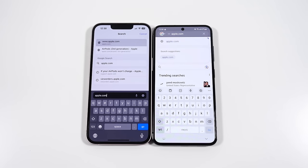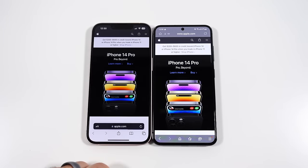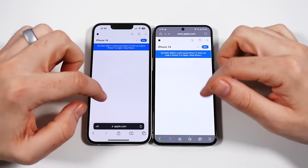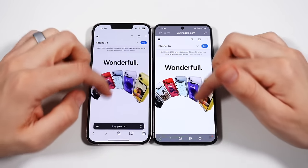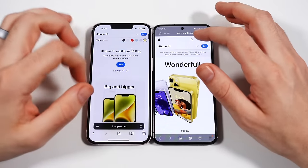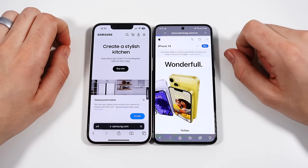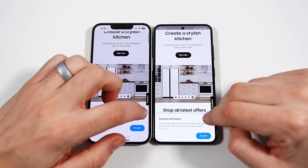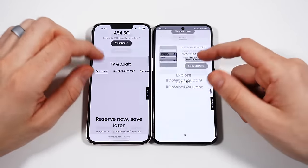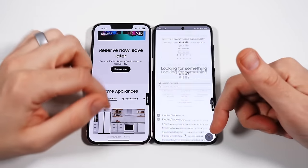All right, so here's the internet browsing test. Let's go to apple.com first, see how they do. Pretty much the same. We're going to learn more about the iPhone 14, just see how they open up this stuff. Pretty good there. Let's open up another website. We go to Samsung's website, samsung.com, 3, 2, go. And you can see Samsung first on the left. That's funny because the Apple website was a little faster. They were like switching. But overall, zooming and scrolling is smoother and faster on Samsung now.